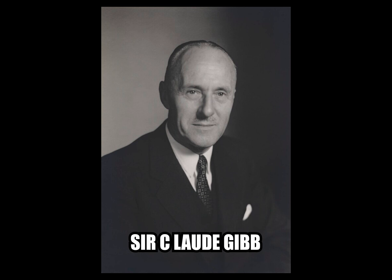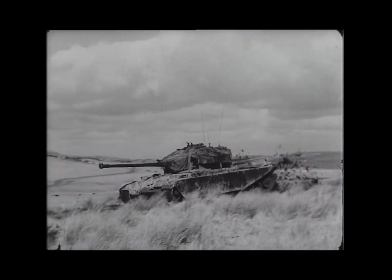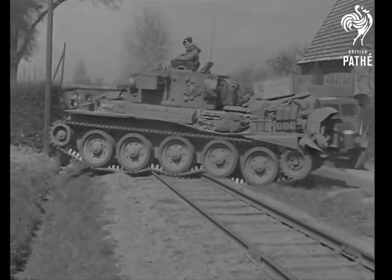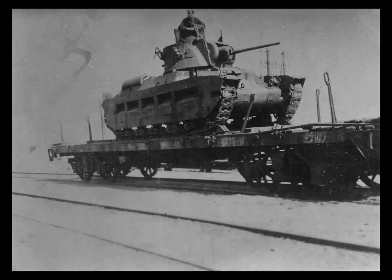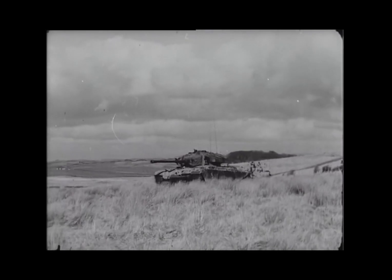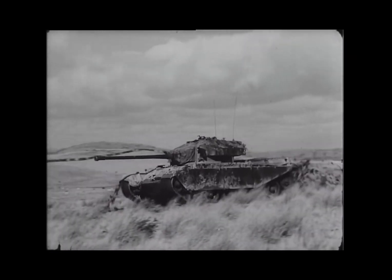In October 1943, Britain's War Office tasked Sir Claude Gibb to design and produce their next heavy cruiser tank under the designation A41. For this new tank, they would throw out the rulebook and start from scratch. One of the first rules they discarded was that the tank be transportable by rail. This requirement had held back previous tank designs, which needed to meet the carry limits of existing rail transport. The War Office would eventually develop a transport truck, the Antar, that could carry the new tank, and the new tank should be able to go to where it needed to be under its own power.